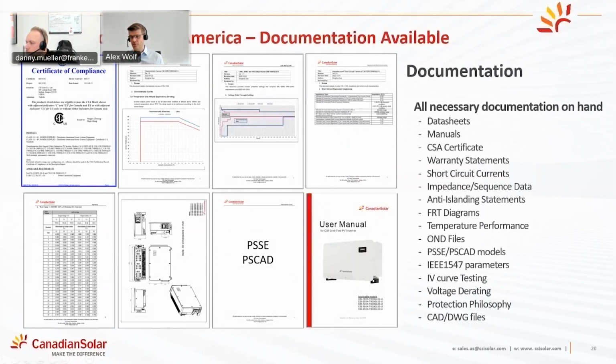Very important on the commercial scale specifically that the inverter and the manufacturer of the inverter has all their ducks in a row when it comes to certification, data sheets, manuals, warranty statements, but specifically when it comes to the engineering company you're using, that they have all the documentation they need when it comes to applications and connection impact assessments. For example, short circuit current contribution, the impedance or sequence data. If the utility company for large projects wants to do simulations, that there is a PSS/E or PSCAD model available. PAN and OND files for simulation of the system, the temperature performance characteristic, the exact fault ride-through performance, IEEE 1547 trip data for all the different options, voltage derating, the protection philosophy, and other things like, for example, the mechanical impact.